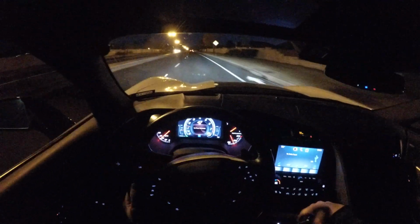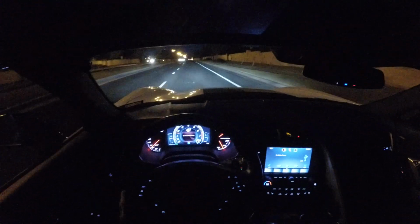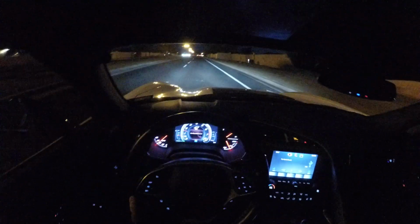But yeah, I've enjoyed my experience with the C7 Stingray, but a lot of people have asked me recently how it compares with the GT350. And honestly, just two very, very different cars, but they're both pretty darn fun.